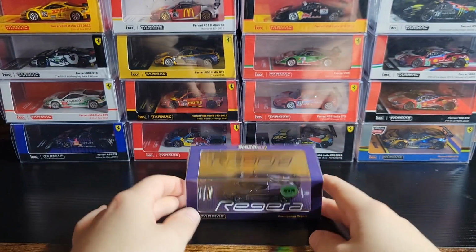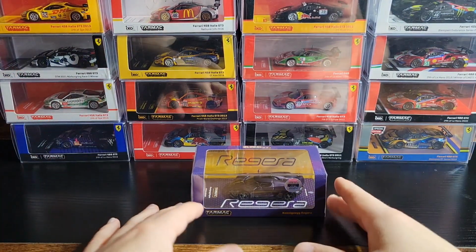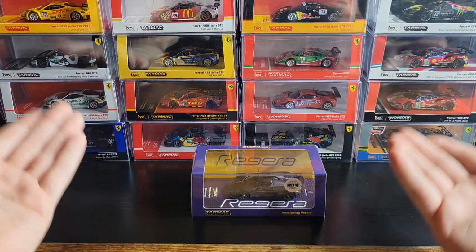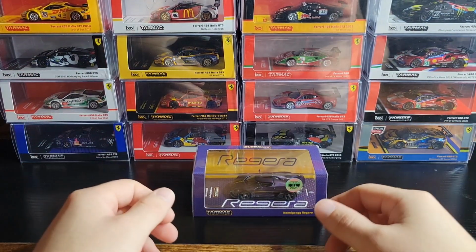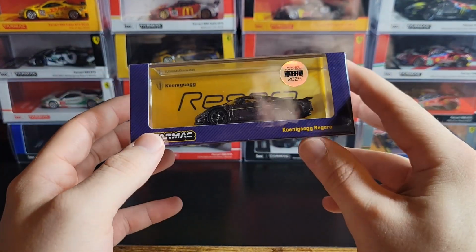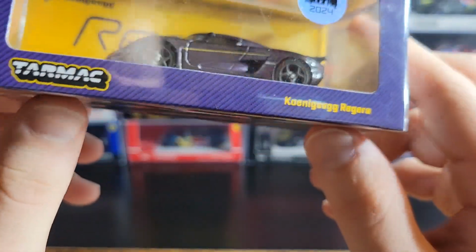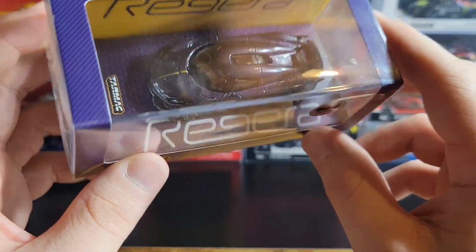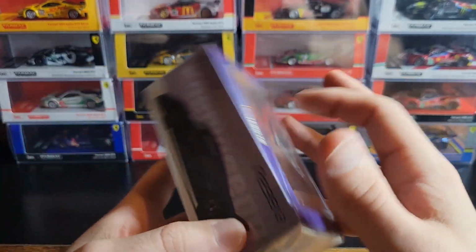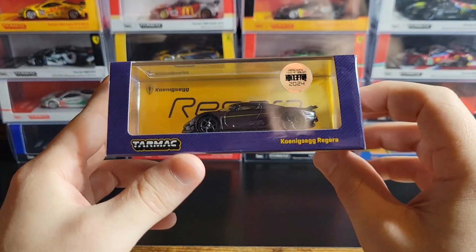Usually the problem with Tarmac Works Global 64 stuff is they don't have any sort of carbon fiber printing or anything. They also don't have brake details, which I can kind of look past since I mainly collect Mini GT and that doesn't have brake details either. But the carbon fiber is kind of a deal breaker, because when you look at a Koenigsegg, they're usually all full of carbon everywhere. And I feel like if you're going to collect Koenigsegg models, you want to at least have that represented in some capacity. So I was excited when I saw this, and then I realized it was an event model.